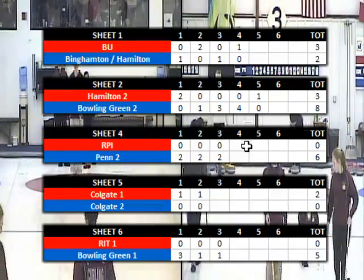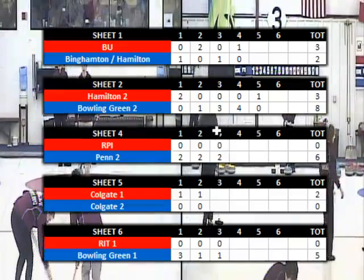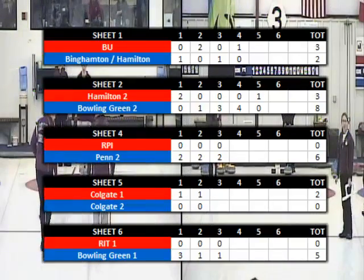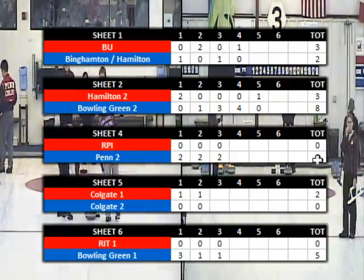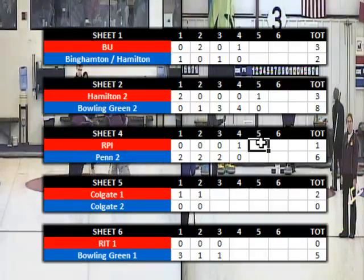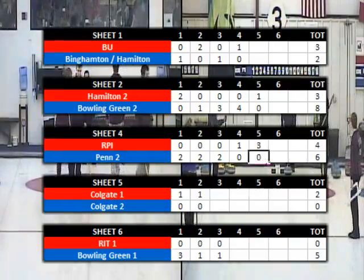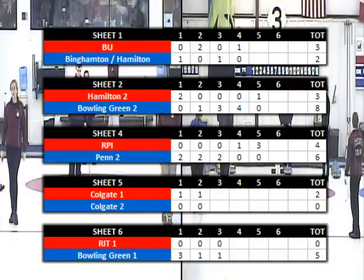RPI and Penn 2 is our B event game. The second Barrett Point standings, right, Raj? Yep. So it was 6-0, but the RPI team's clawing back. They scored 1 in the 4th, and they stole 3 more in the 5th. So they need a steal of 2. It's a 2-point game.